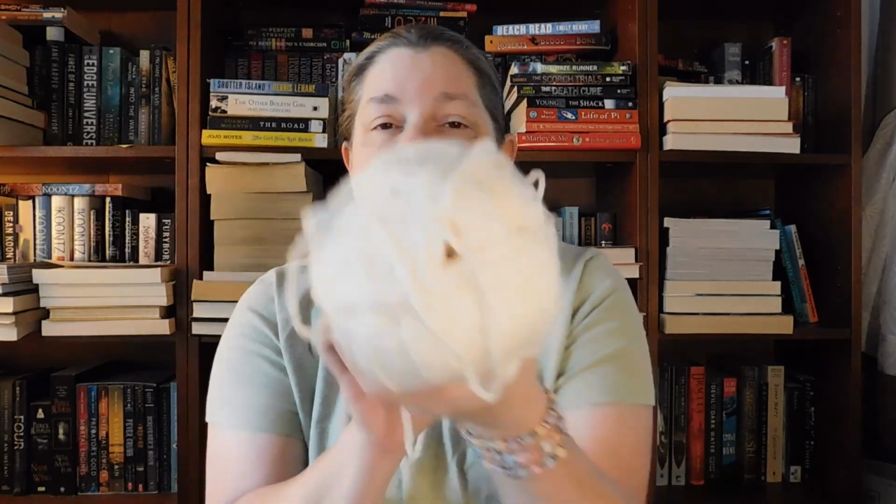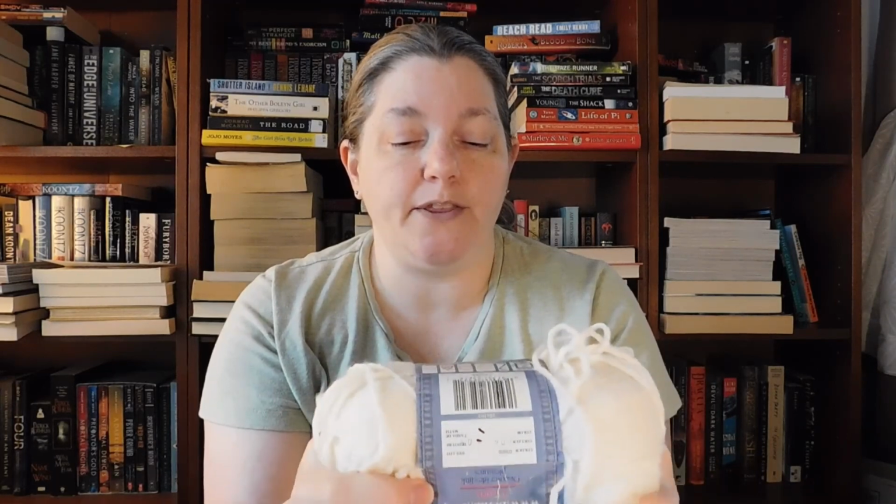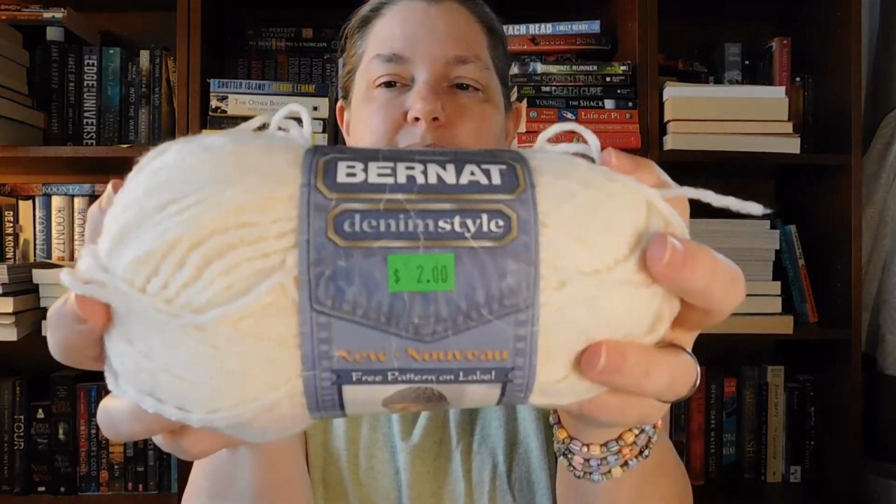And it does have a color number to it and a color name. Alright, the name says Canvas. But this is just a creamy, soft white. And I love it. Okay? It is only 3.5 ounces or 100 grams. So to me, that's not a lot since I'm a blanket maker. Here. Bernat Denim Style.